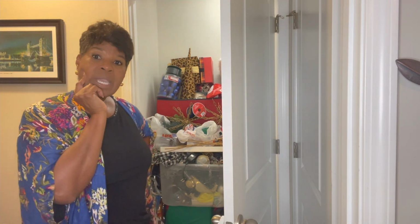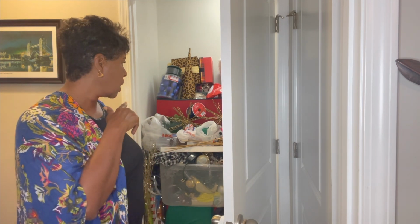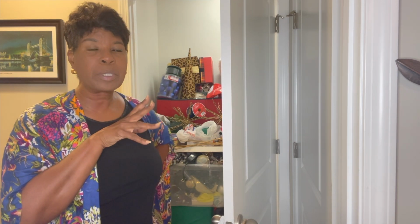For my tree up in my family room, I'm definitely going to be using colors that I already have, so I don't need to buy anything for that. And I'll probably do red and teal, which is what I did last year, and it was a beautiful tree, so I think I'll do that.